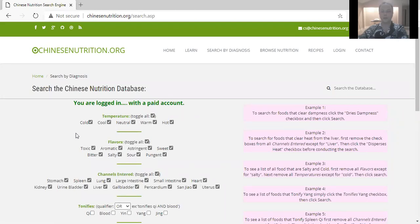Now, there's actually a couple extra categories: very cold and very hot. However, the website does not represent those because they're fairly rare and it tends to be a little bit insignificant, and it was just beyond the scope of the website. So for the purposes of the website, remember that Chinese nutrition, Chinese herbs, it's an art, not a science. There's never going to be a precise answer, but we do classify foods according to their temperatures.